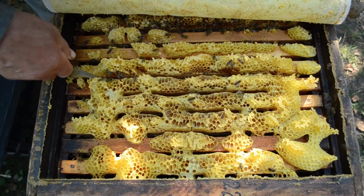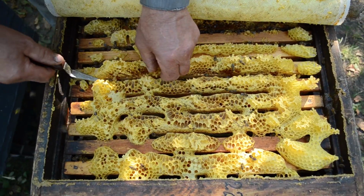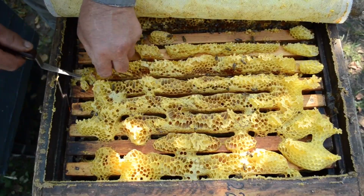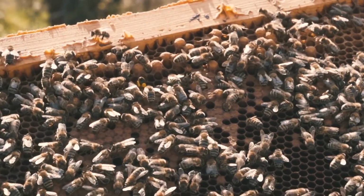There are builder bees who make new rooms out of wax. They all know exactly what to do. Nobody is in charge. They just work together. Perfectly. And when a worker bee finds a really good patch of flowers, she comes home and tells the other bees about it.